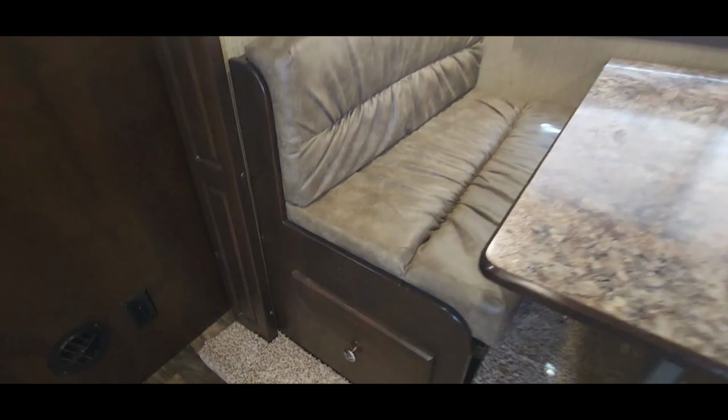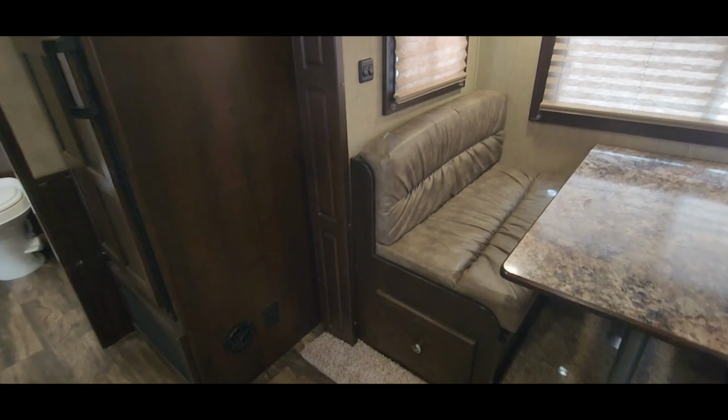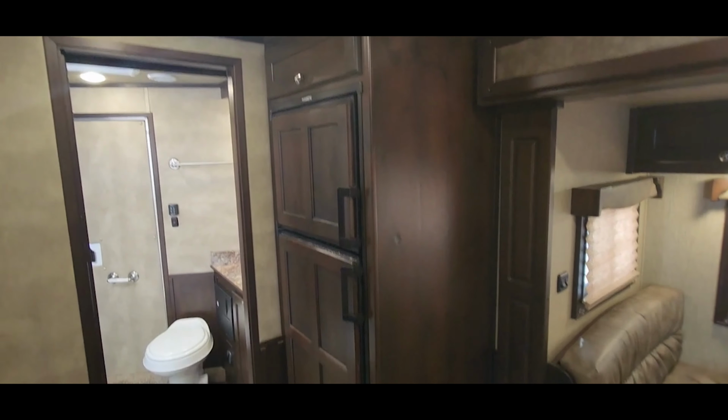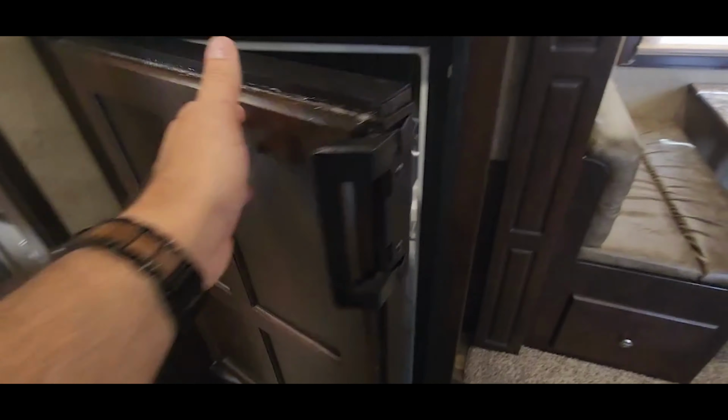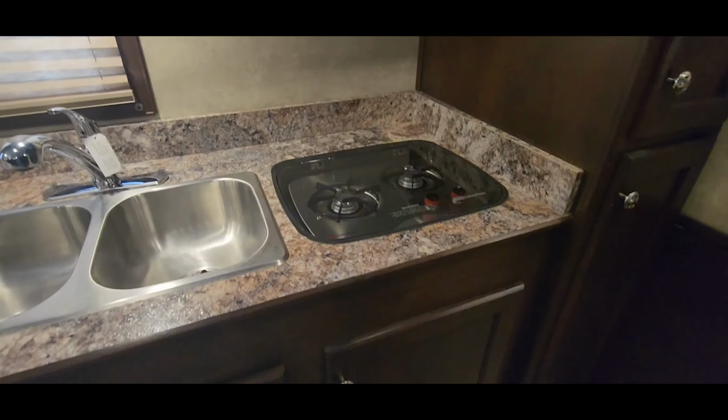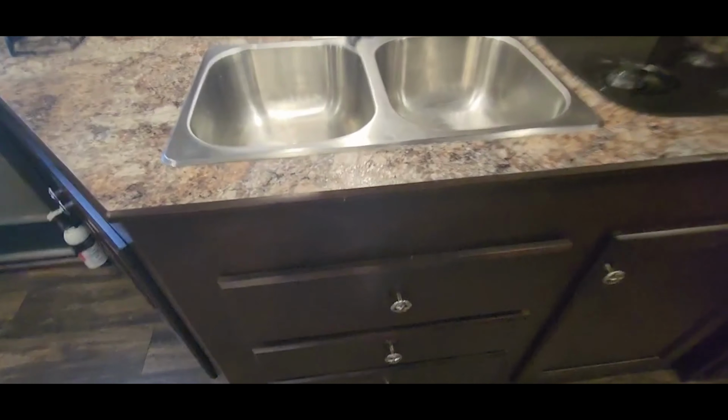There's some little spots here and there where there's a little bit of wear on some of the wood and the trim, but overall it's very, very clean in here. Six-oh fridge. Some cabinet pantry storage. It's got the microwave convection oven in it. Range top, double bowl stainless sink.